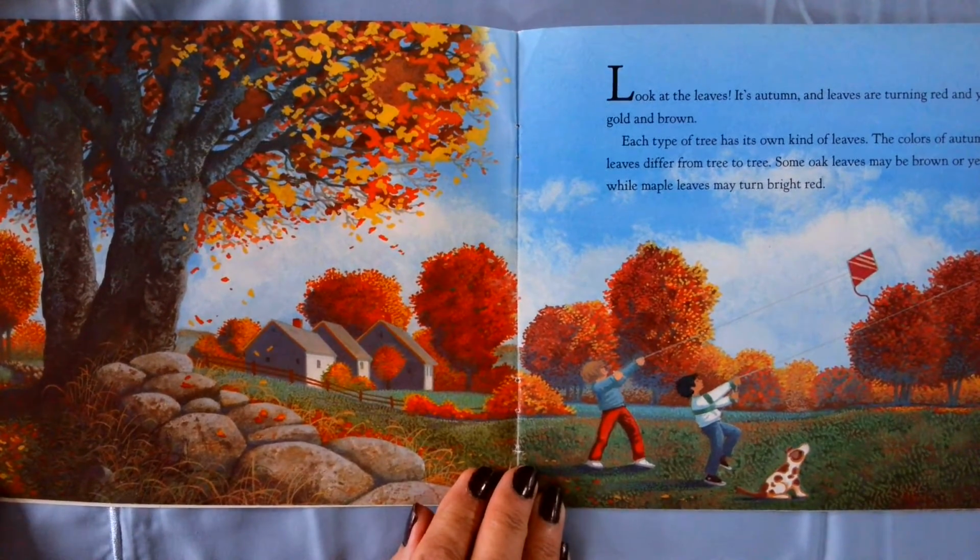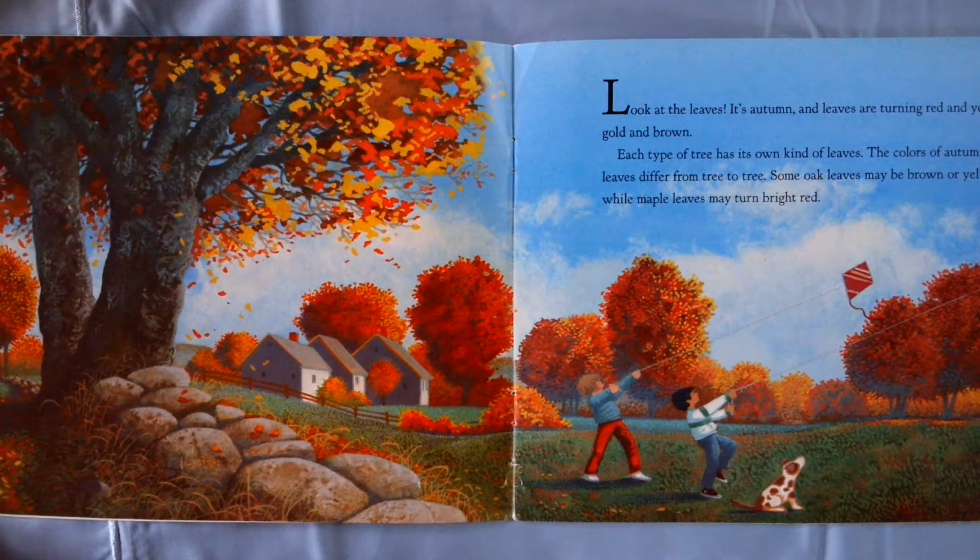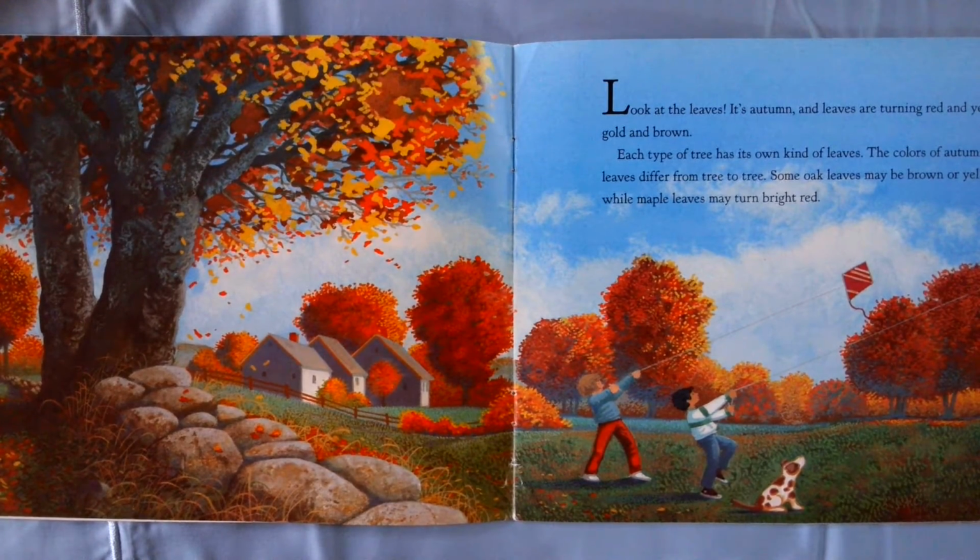Look at the leaves. It's autumn, and the leaves are turning red and yellow, gold and brown. Each type of tree has its own kind of leaves. The color of autumn leaves differ from tree to tree. Some oak leaves may be brown or yellow, while maple leaves may turn bright red.